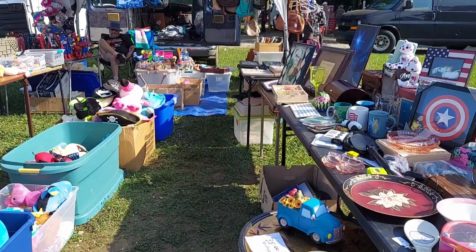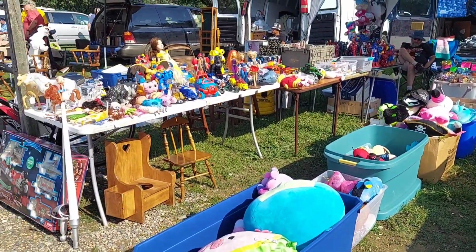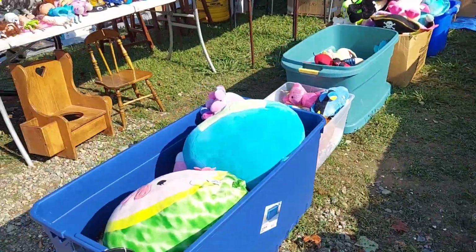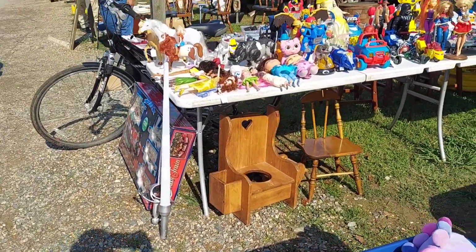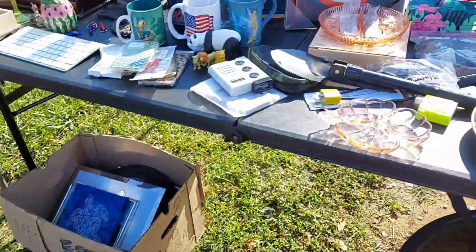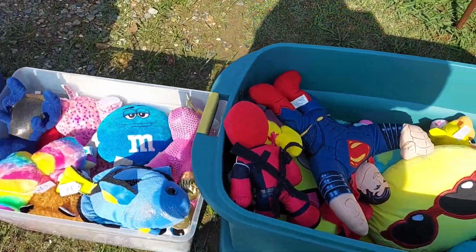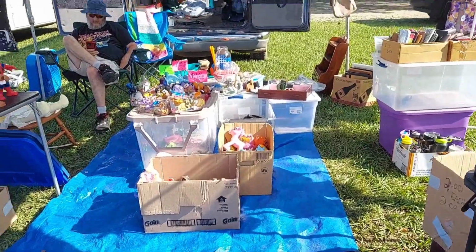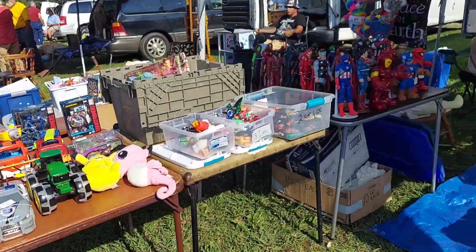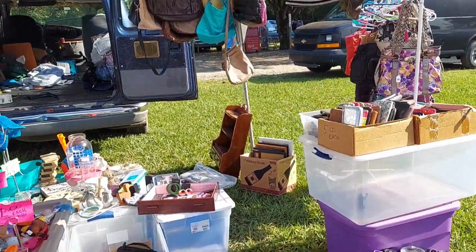Alright, so today's setup's a little different. This place again doesn't have tables. We really don't have enough tables, but I thought I'd show y'all. And it's just not going well this last week or so. All our dollar stuff's back there because we didn't have any tables. I'm so tired.